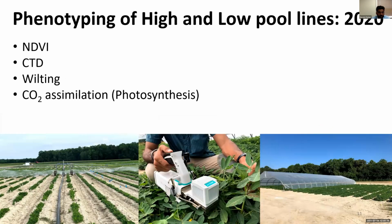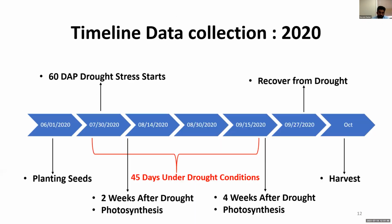So phenotyping in 2020 was done on a selected subset of lines coming from 2019. These lines were grown in a randomized complete block design with 2 treatments, irrigated and drought, in 3 replications each. We used rainout shelters, as shown in the picture, to induce drought stress. In addition to NDVI and CTD, we used the LI-COR 6800 machine to collect data on carbon dioxide assimilation and stomatal conductance to investigate some of the physiological adaptations that help the genotypes perform well under drought conditions.